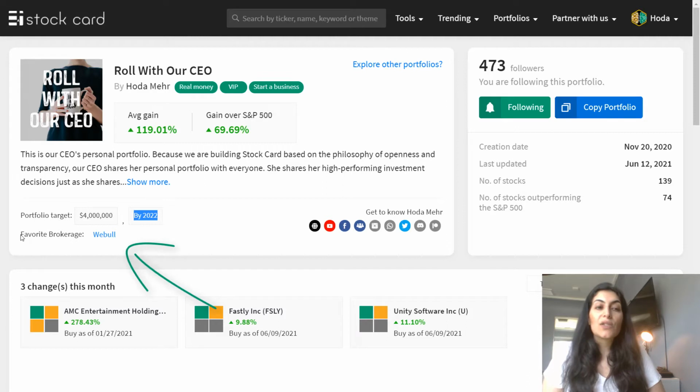The second thing is you can now add your favorite brokerage here on a Stock Cards portfolio, and this can be linked to your unique individual referral link, so that if people click on your favorite brokerage and end up subscribing or signing up for that brokerage, you would be able to get the referral.